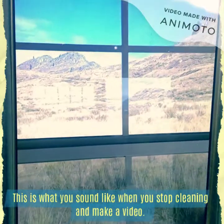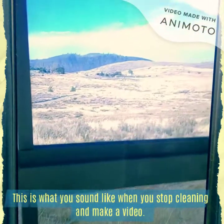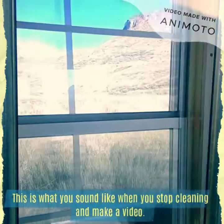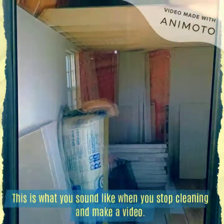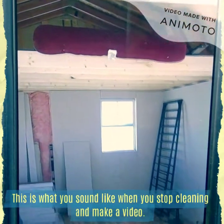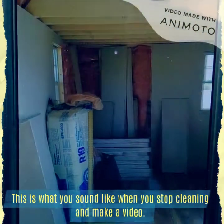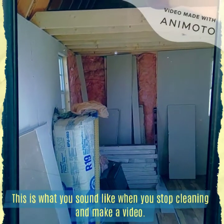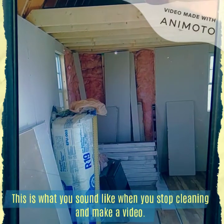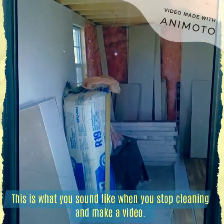Look at that beautiful view there. Another beautiful view here. Nothing but blue skies. And then you see the loft up there. Right now we have the futon mattress up there out of the way. So that'll be the kitchen area over there under the loft. And then over there where you see the drywall, that's gonna be the water board for the shower area. So that'll be the bathroom over there.